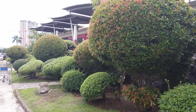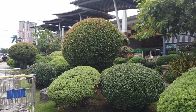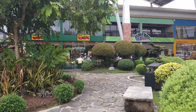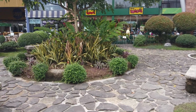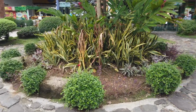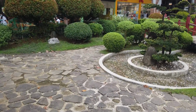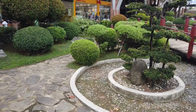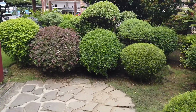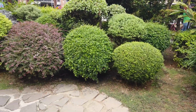Let me get in the garden. So you might not see this garden as well. You can just come here and just park. And so there's like, oh, a sitting area, all trim. Another bonsai feature. They have like a Japanese bridge type here. I like all this, see. Like the perennial shrubs.